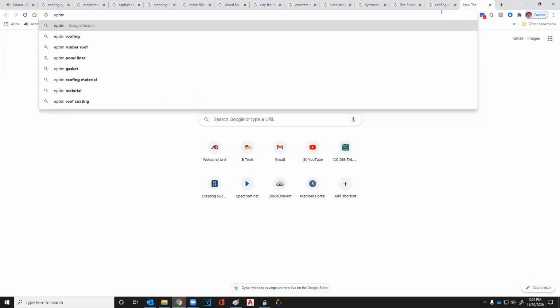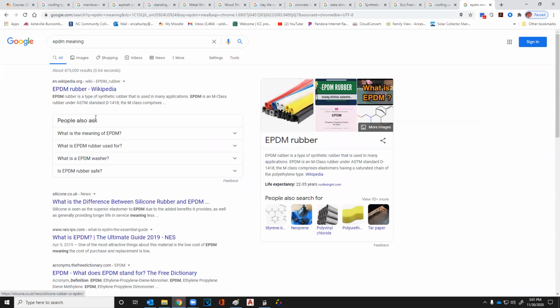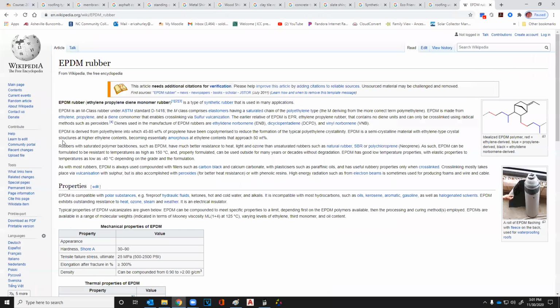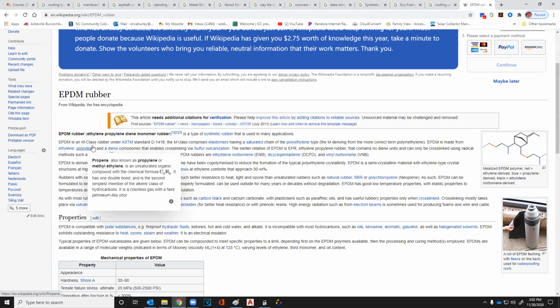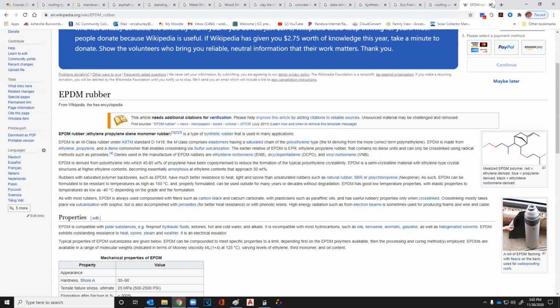EPDM, meaning, big old long word, and I can never remember it. Ethylene propylene. Yeah, exactly. It's rubber. That's all you need to know. EPDM is just nothing more than rubber. So there, I told you what it was. I can't pronounce it, but there it is.